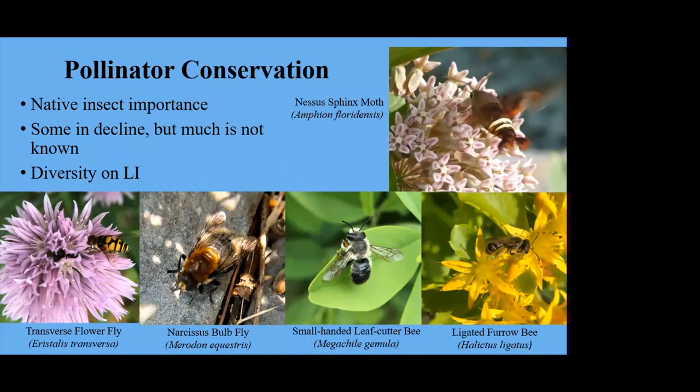So these pictures, I described some of them already, but these are just a few pollinators that I found in the town's pollinator gardens. There's so many more out there. You just have to get out there and look. But I'll just talk about some of the other ones.